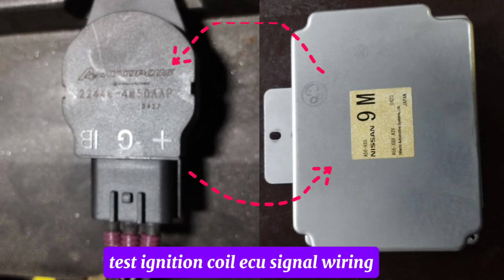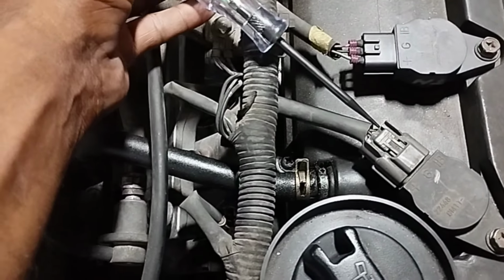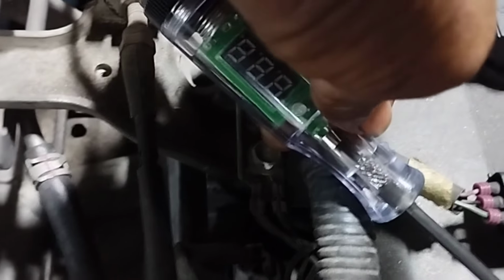Now I will test the signal coming from the engine ECU to the ignition coil. The signal from the ECU to ignition coil number 1 is okay, so the LED test light is flashing on and off.